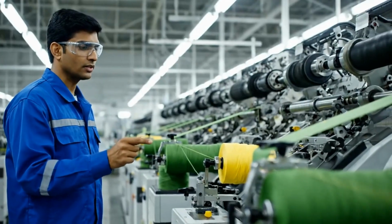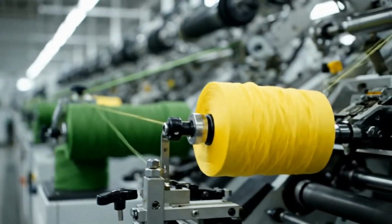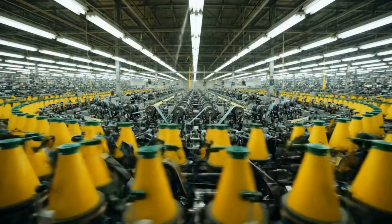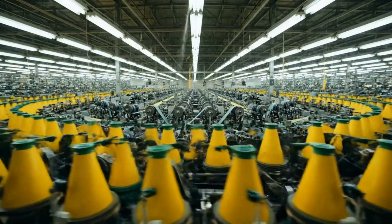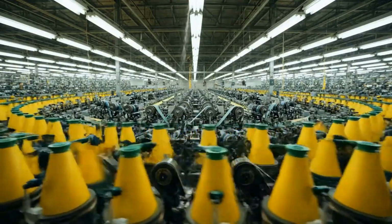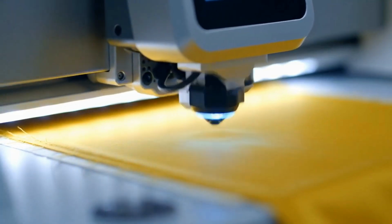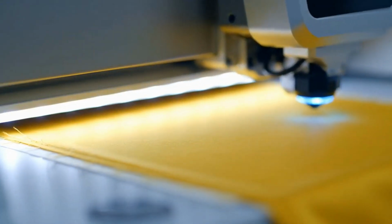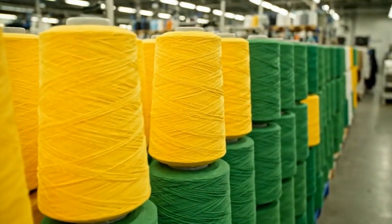Twisting improves durability during intense matches. The material must remain flexible under pressure. Modern sportswear factories run almost non-stop. Even tiny color differences are unacceptable. These colors will form Brazil's iconic football jersey.